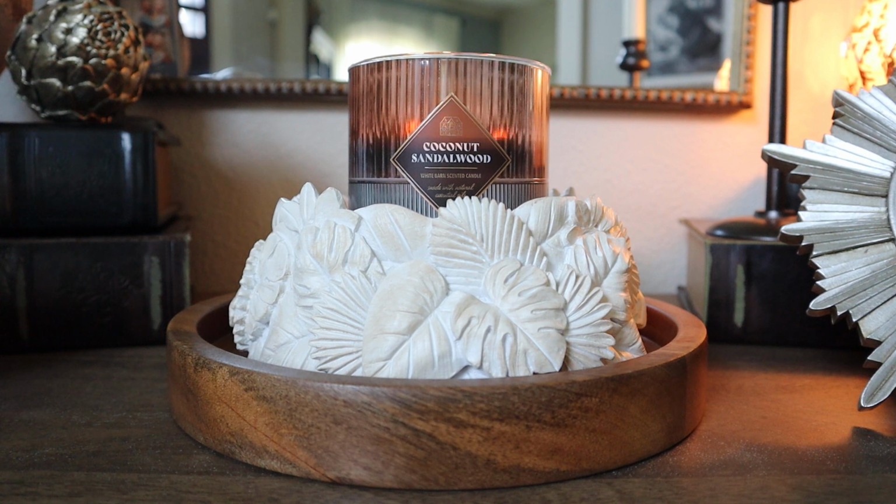All right, so the fragrance notes are pretty straightforward on this one. Coconut palms, luxurious sandalwood, and warm musk. So pretty straightforward. This is definitely what I would call the more perfumey take on a coconut fragrance for sure.